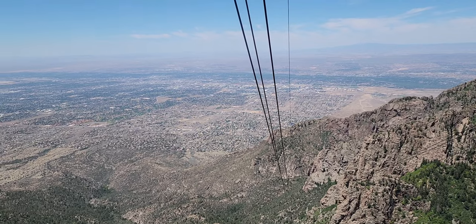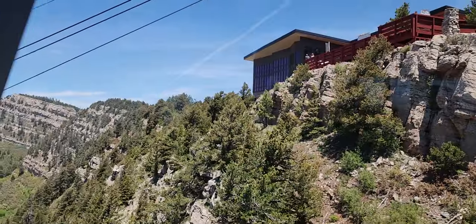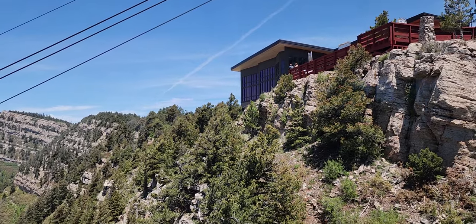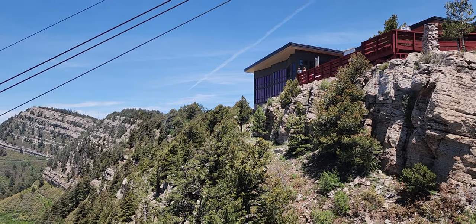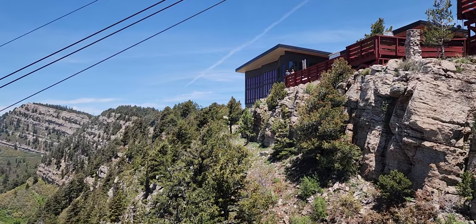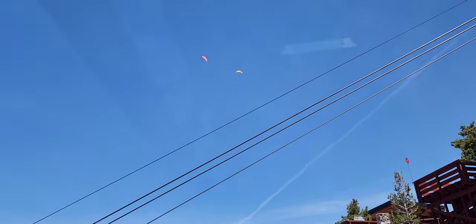Oh, look! He's about to go. These guys are just to the other side of that. Here right now. Oh, from where? There's a new parasail. Yeah, I don't see him now.